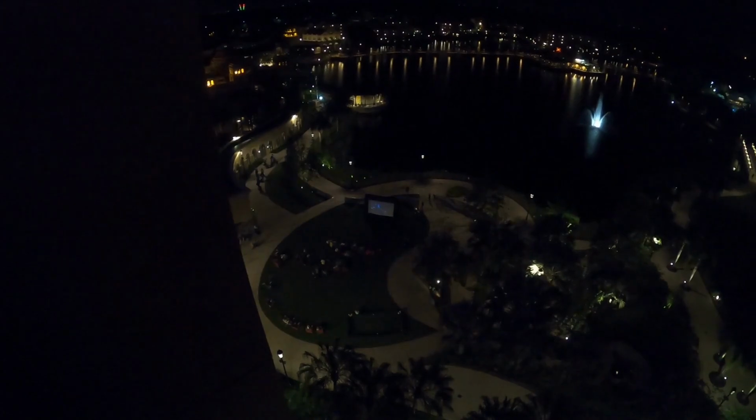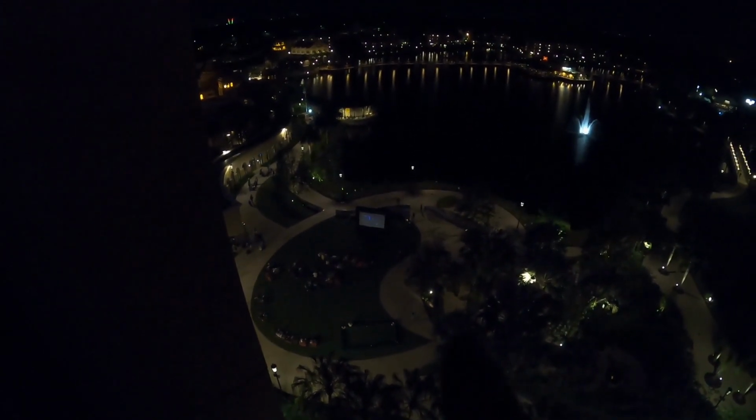Woo! Coronado Springs at night. There's a movie under the stars. There's the fire pit down there. And there's the pool, Mayan pool out there. And we just missed fireworks at Magic Kingdom. They're going off just a little bit above the pool over there. Pretty cool.